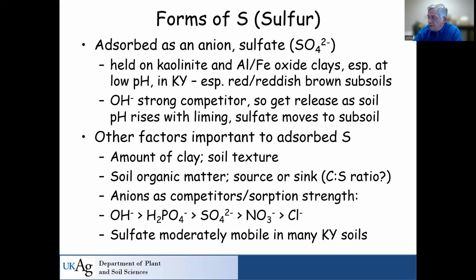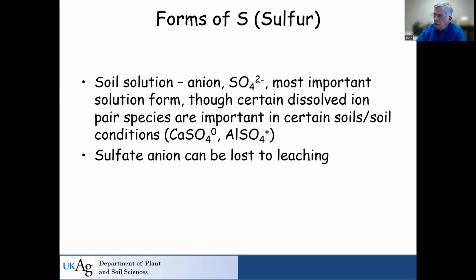Anions can be serious competitors, and they can push sulfate into the solution. Not just hydroxyl, but phosphate will do it. But nitrate and chloride are farther down the pile, and they're not as able to push sulfate into solution. Sulfate is what we call moderately mobile in many Kentucky soils. It will leach slowly, but it will leach out of the root zone. The soil solution anion is the most important form, although there are certain ion pair species that are important under certain conditions. CaSO4, the uncharged monomer, and aluminum sulfate plus are also important in certain situations. And this sulfate ion is the one that's lost when leaching does occur.